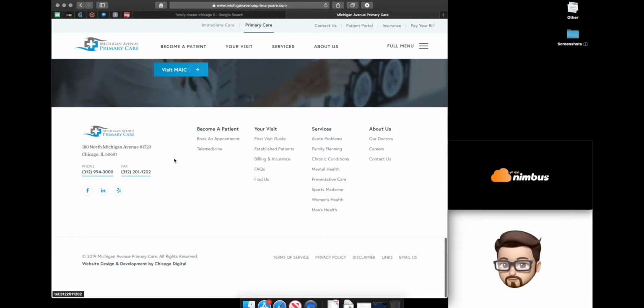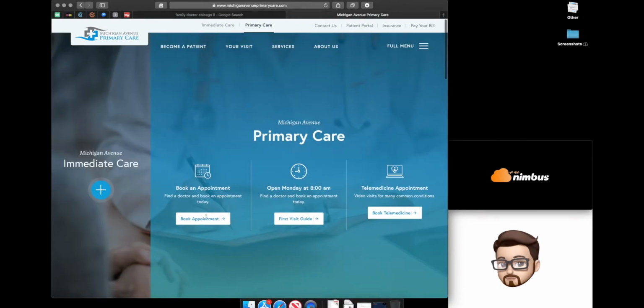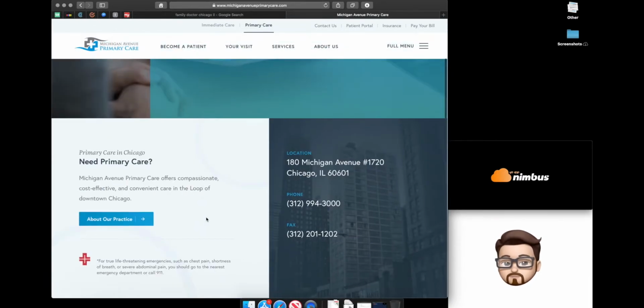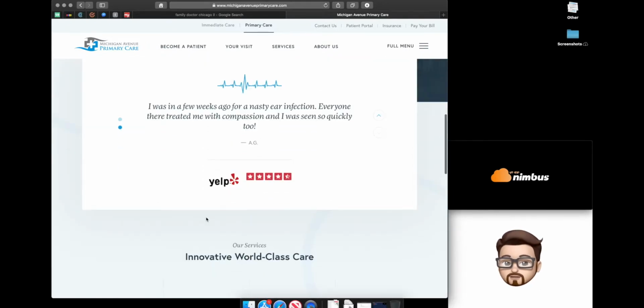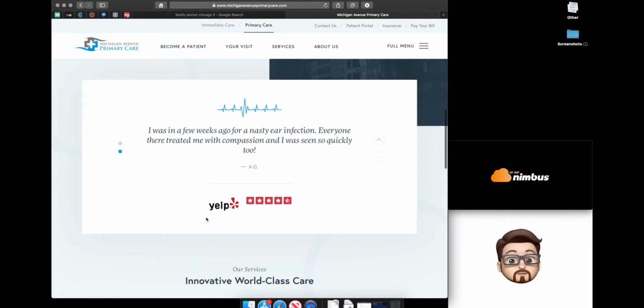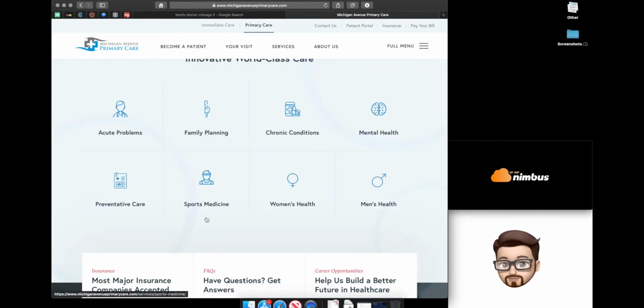Very nice footer here, the junk drawer. This is very good. Just taking a look. Website developed by Chicago Digital. Okay. Well, good job, Chicago Digital. You did a great job with this website. Honestly, there's just a few things I would do to make it more efficient for the viewer, the reader. Everything here is beautiful. Again, I cannot throw stones.